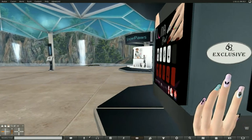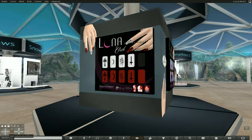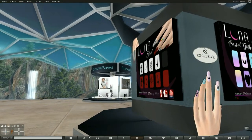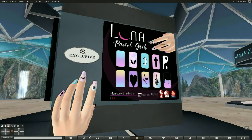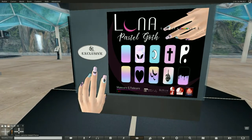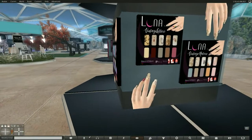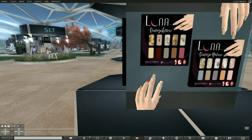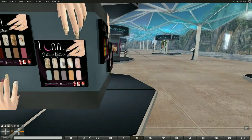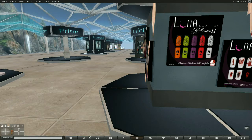Up here we've got another set of manicures from Luna. These are goth. They're manicures and pedicures. They come in Maitreya, Belisa, Slink, and Bento hands. You've got some more pastels with different kind of pictures on them. You've got vintage letters, and finally, you've got vintage nature. And on this side, I believe they're just really Halloween. Halloween 2 and bloody. So that's what you have over here.